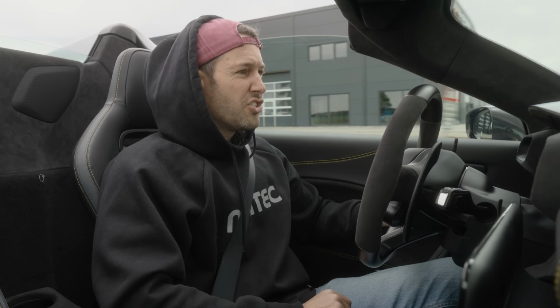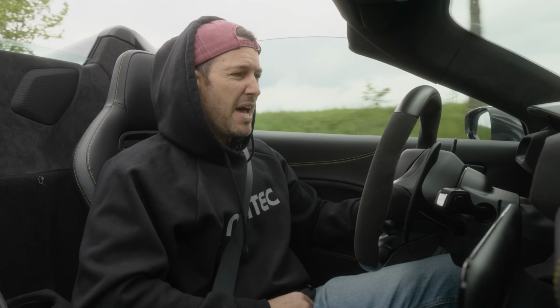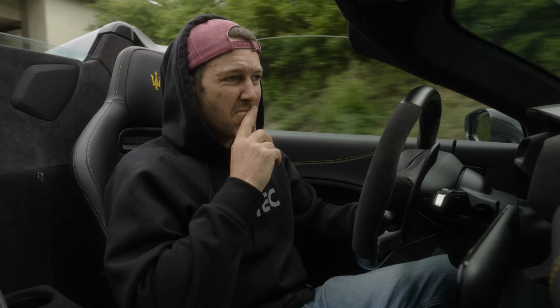In my opinion, it's not good enough. I would take a 296 GTS over this any single day. As a matter of fact, that Roma that we tested just the other day, I would take that over this car. And we're talking a mid-engined Italian supercar, as opposed to a front-engined Italian supercar. That is just a couple of worlds better. The most exciting aspect of this car is honestly the exhaust. And that shouldn't be the case. Not for a Maserati.